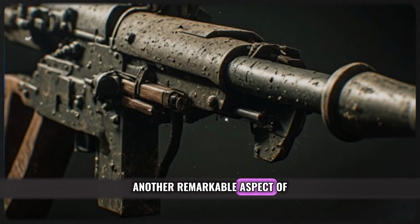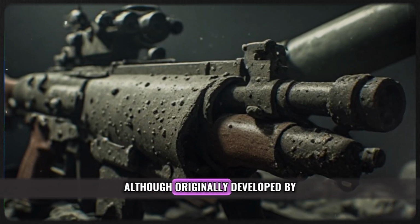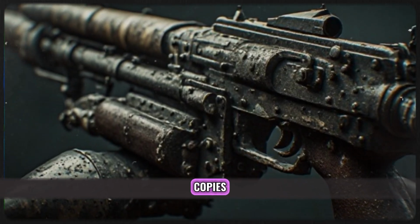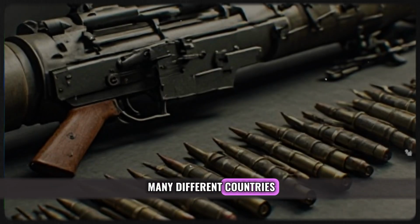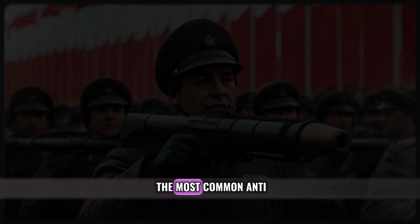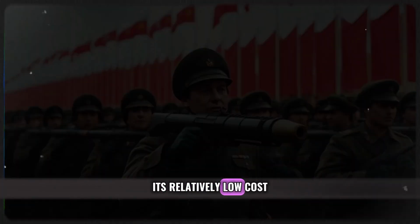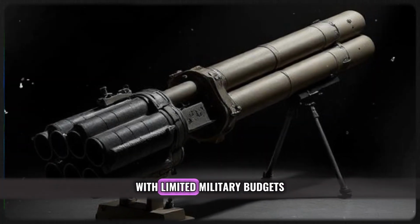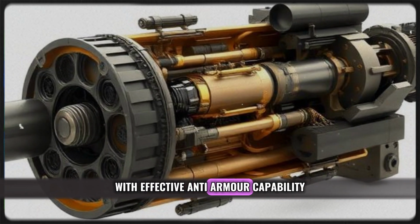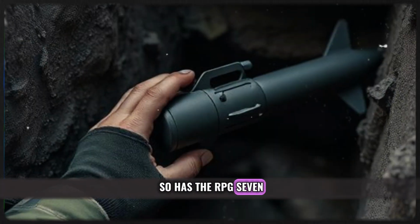Another remarkable aspect of the RPG-7 is its worldwide production. Although originally developed by the Soviet Union, licensed and unlicensed copies have been manufactured in many different countries. Millions of launchers and rockets have been produced, making it one of the most common anti-tank weapons ever created. Its relatively low cost means that even nations with limited military budgets can equip large numbers of soldiers with effective anti-armor capability. As warfare has changed, so has the RPG-7.